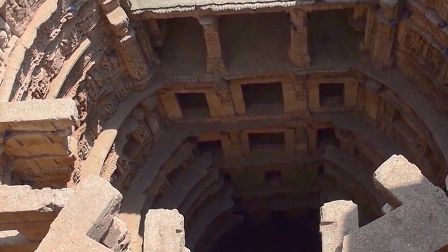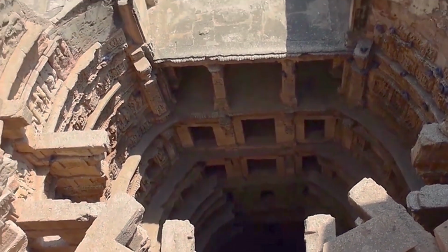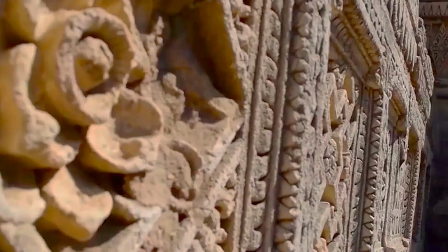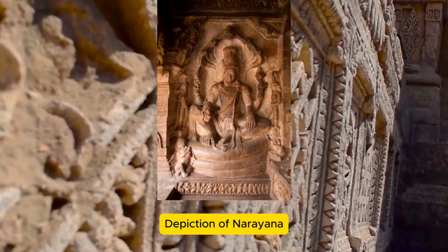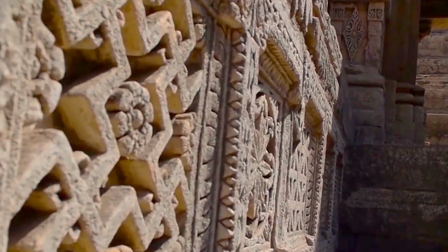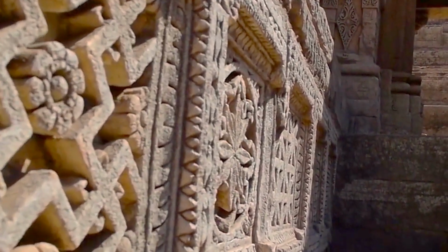According to the belief, Vishnu didn't just have 10 avatars. Some say he had 24 avatars. One of those avatars is called Narayana, which is associated with cosmic waters, wells, tanks, and stepwells. This stepwell is dedicated to the god Vishnu.